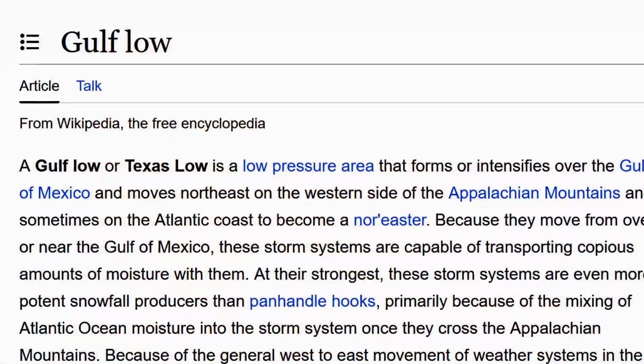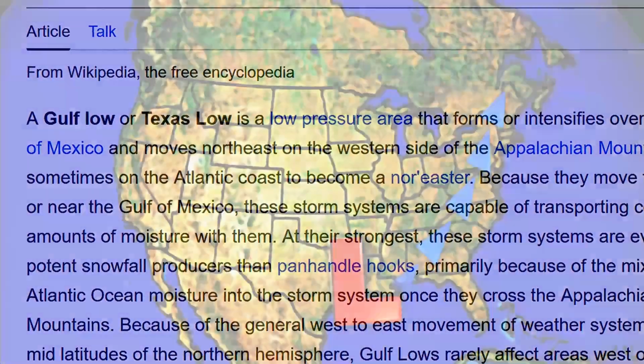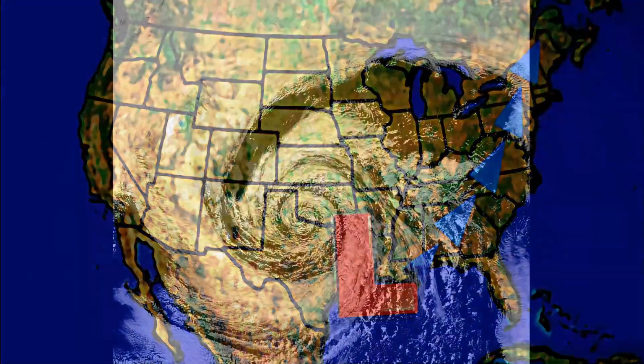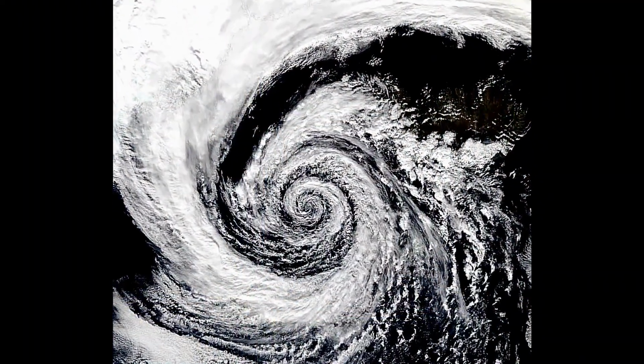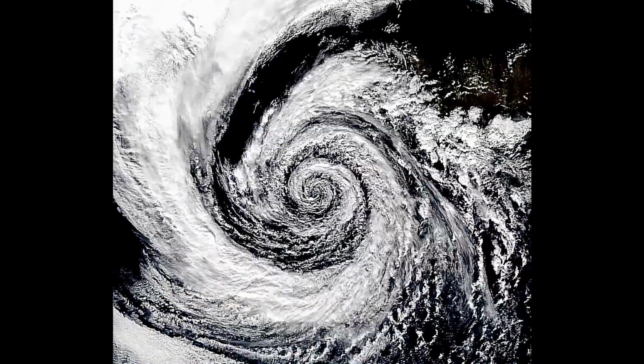Sometimes a cold front will pass off the Texas coast and stall over the Gulf, with low pressure forming off the remnants of it. These are kind of similar to a tropical storm in that they rotate counterclockwise and make waves, except it's cold instead of warm, sometimes really cold.